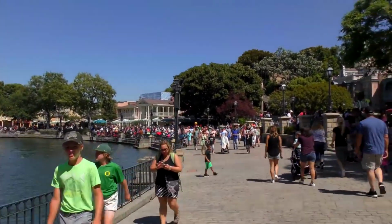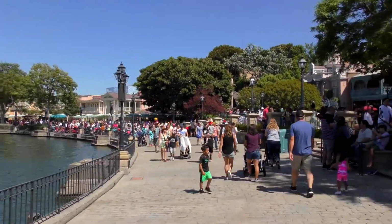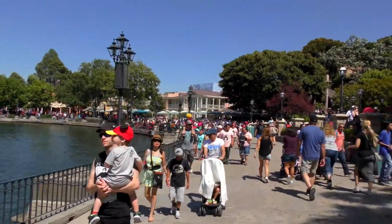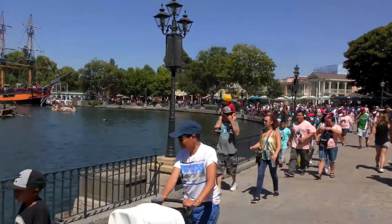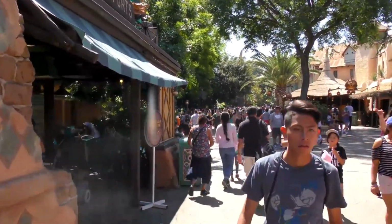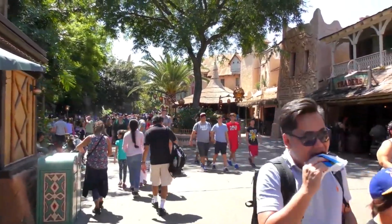Don't only look down when you're walking into a land, but when you're walking around the land itself. For example, when you're walking around the banks of the Rivers of America at New Orleans Square, the ground is cobblestone. Meanwhile, over in Adventureland, it's sort of a brown concrete with stones and small pebbles mixed in to make you feel like you're walking through the dirt or the mud.